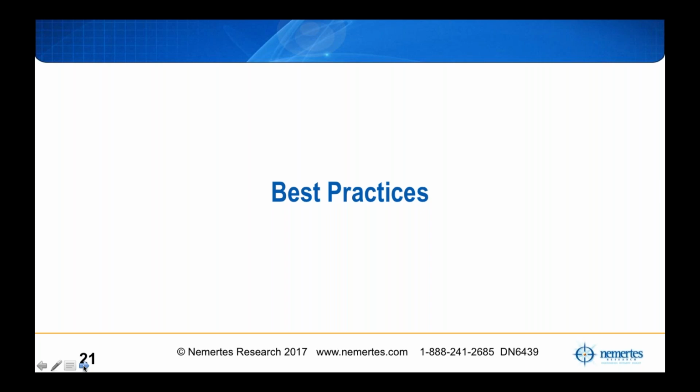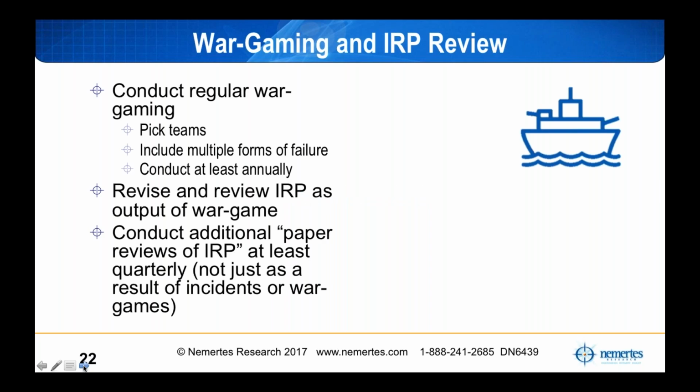So let's jump on the last two best practices and what we see here as good ways to improve what's already good. First one is the concept of wargaming. Remember I mentioned that you may be making changes to your policies, processes, and procedures. One way to make changes is when an actual incident happens. Another way to make changes is when you're actually conducting war games. War games can be fun, but in order for them to be effective, they also have to be a little bit difficult. So what we mean is you should pick teams, include multiple forms of failure.